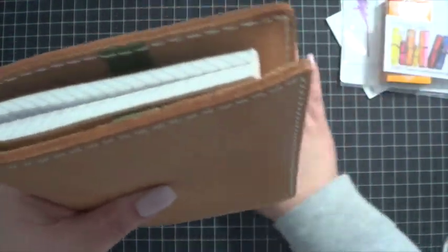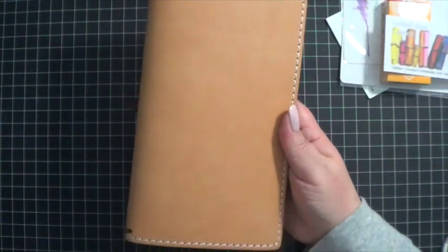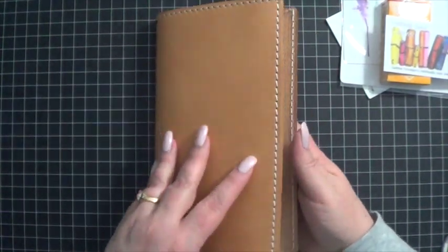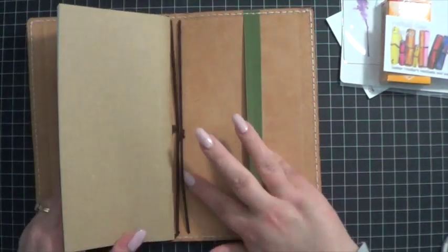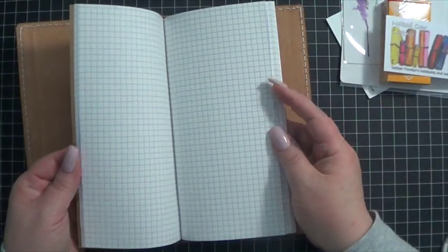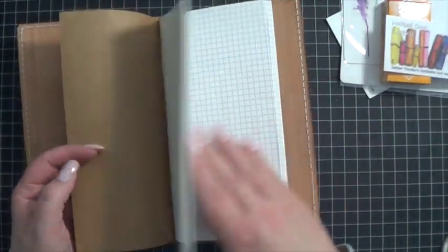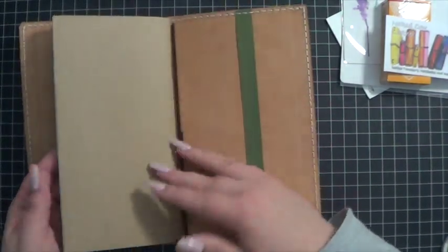Now with this one, he doesn't do pockets, which was fine with me because a lot of times I don't like the pockets anyway. And let's look at the inside. So here's the inside. There are 4 bands inside. He included this really nice grid or graph, depending on who you are, paper, which I love. Love it, love it, love it.